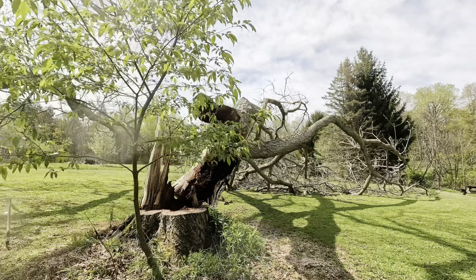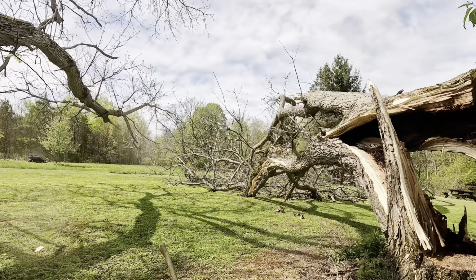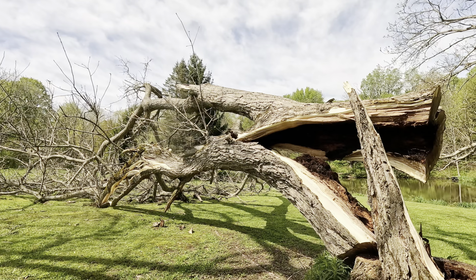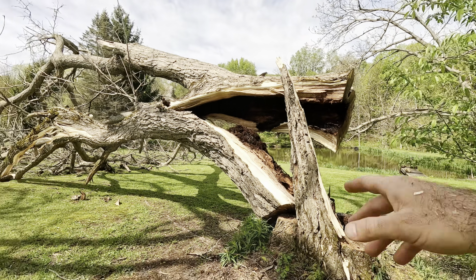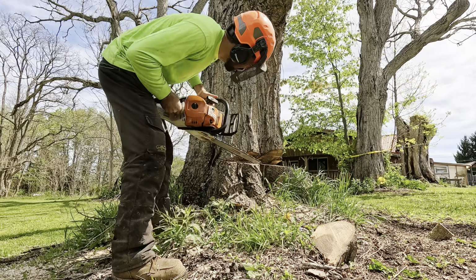Oh yeah, it's one heck of a mess. Well, that weight laying out to the right there, I wasn't sure if I was going to hold it or not, so that's why I worked it around.